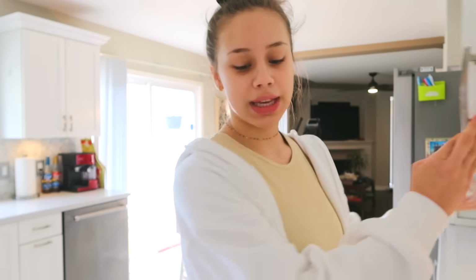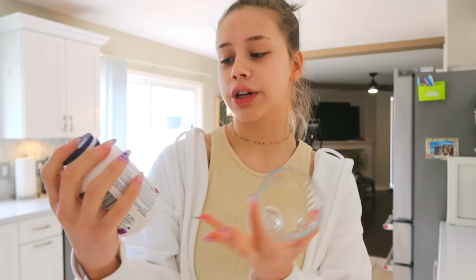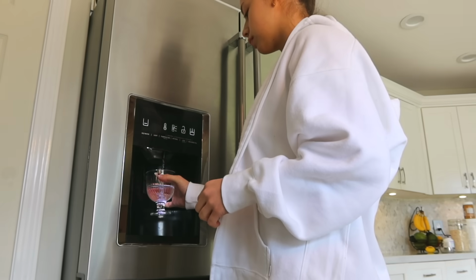Before I get started on this, I always drink some water first thing in the morning. I'm gonna take one of these. It's a collagen biotin vitamin that's good for your skin, hair, and nails. It just looks like this, not that bad to drink.